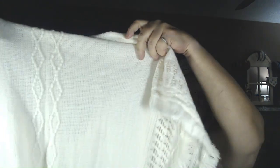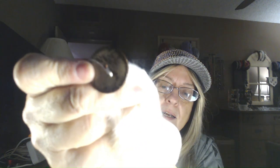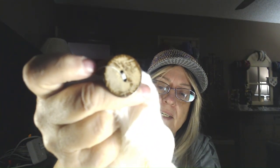I love the stitch down the back. It's got that gorgeous center stitch, if you can see that, running all the way down the back and down the front, too. So really nice. This is long, about 34, 35 inches, so it will cover the tush. I love the buttons. The buttons are wood. Very nicely made, really soft.